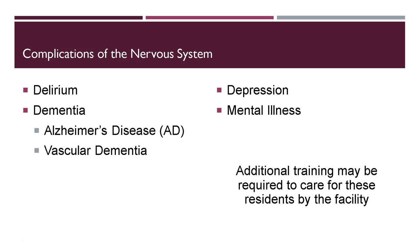Caring for residents that are confused can be challenging. Confusion is a state, not a diagnosis. However, confusion may be part of several mental disorders. Delirium is a rapid onset of symptoms, lasting from hours to days. It is also known as acute confusion.